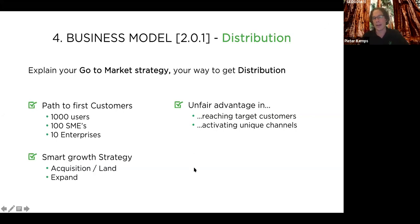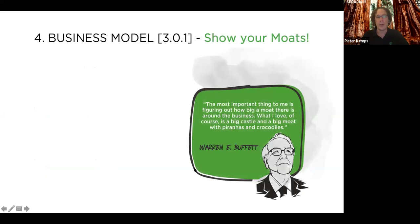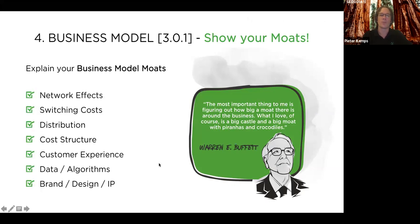Now, again, this is one where we actually have a 3.0, and that is your business model moat. So I'm not sure who of you have heard of Warren Buffett, but one of the things he said is that the most important thing to me is figuring out how big a moat there is around a certain business. And what I love is a big castle and a big moat with piranhas and crocodiles, which I thought is an awesome visual image of how you build a moat. But that moat can take different forms, right?